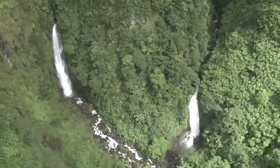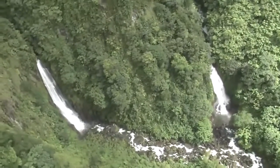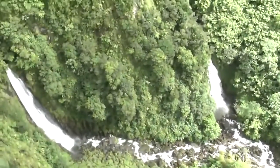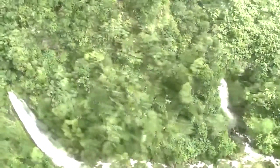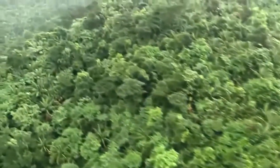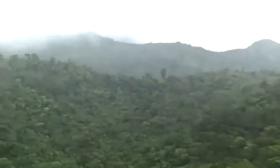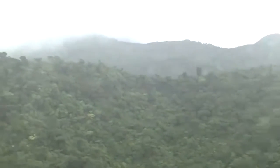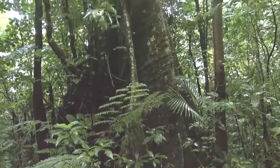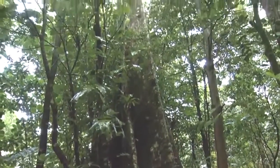Warm temperatures and abundant rainfall from the Caribbean Sea, as well as the volcanic conditions on the island, have created an island full of lush forests. Tropical rainforests full of palm trees and ferns cover most of the island. One of the trees dominating the forest is the châtaignier, a tree which stands about 40 meters tall.